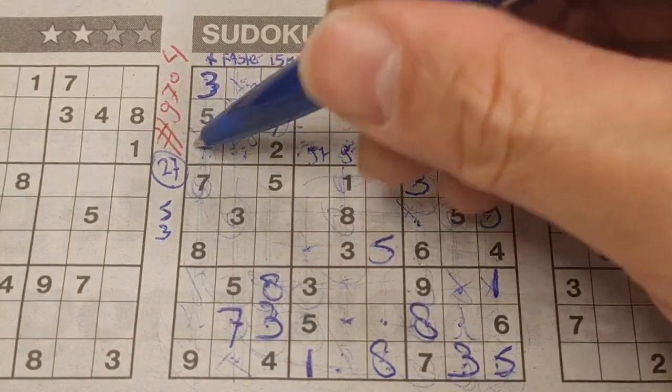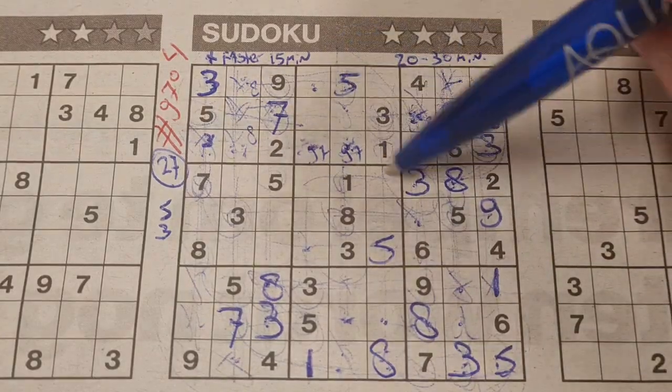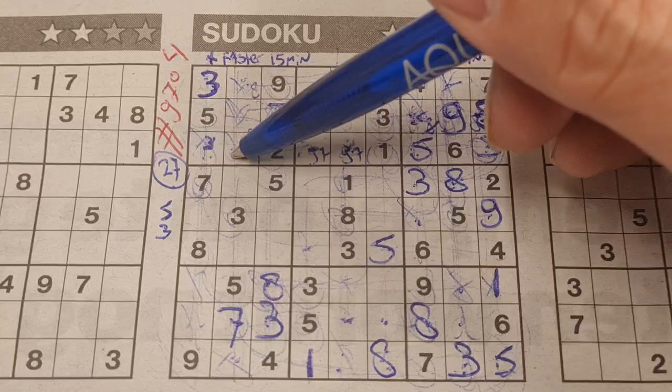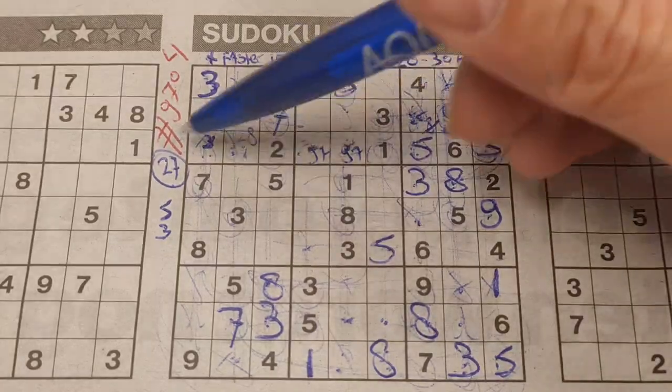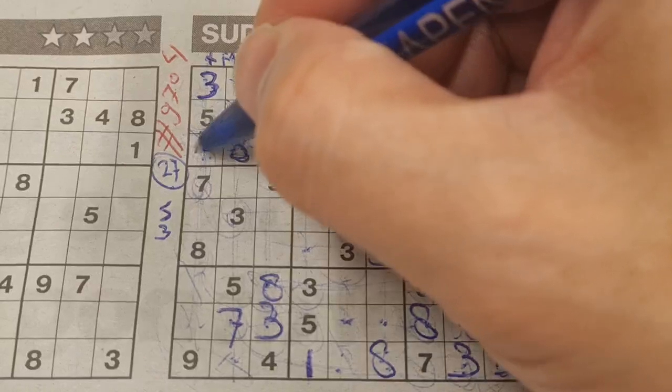So what are the other two missing numbers in this third row? Those missing numbers are the 1, the 2, the 3, 4 is missing, 4 and an 8. Need a 4 and an 8 here. We have 8 in this column, no 8 there. 8 should be here, and the 4 goes there.